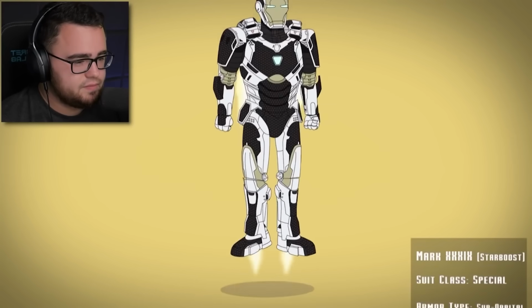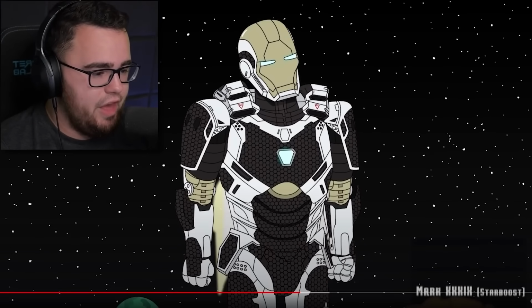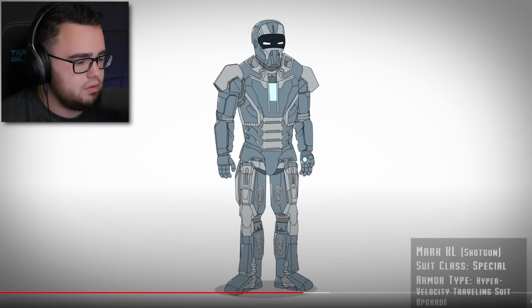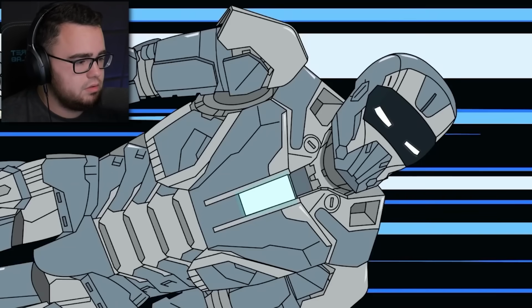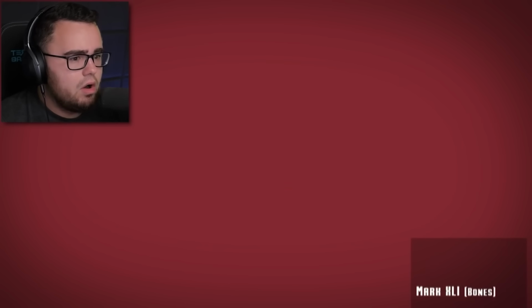The white and black Mark 39, built for space travel. The gray... The gold one was for that, I thought. Like Mark 20! And light blue Mark 40, which can reach speeds exceeding Mach 5. And the thinly plated Mark 41, which can disassemble and reassemble mid-flight.